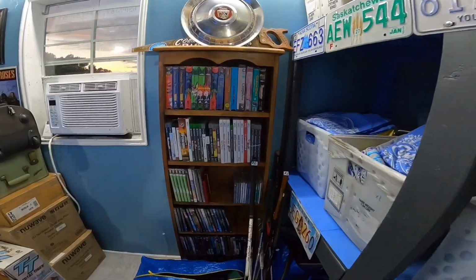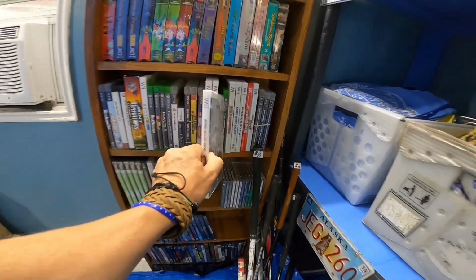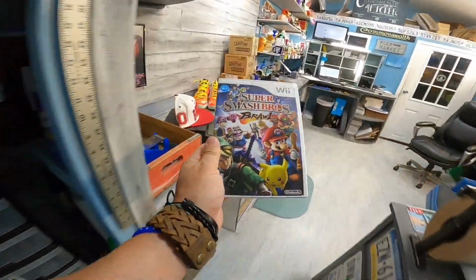You should see us going back to the video game rack pretty often because we've listed a few lately. And Super Smash Brothers, Wii, right there, $22.50 on that one. Not too bad. I'll take it.